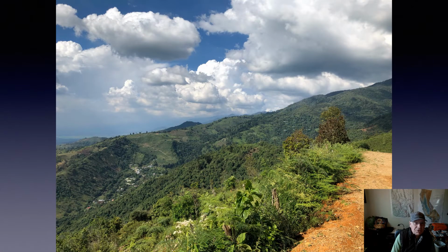Part of the Western Andes, little villages in the mountains, again, forest as you go higher, so creating very unique microhabitats, and the bird life and the plant life and other life is amazing. Now we're going to switch to birds.